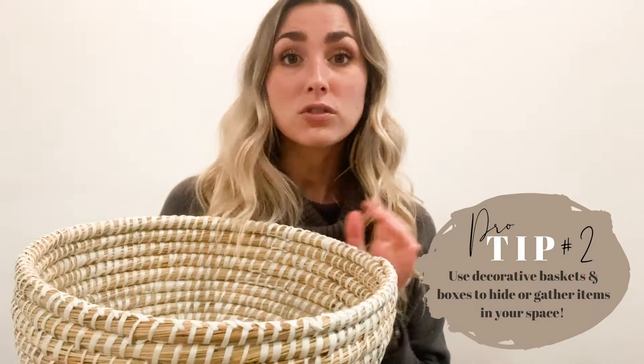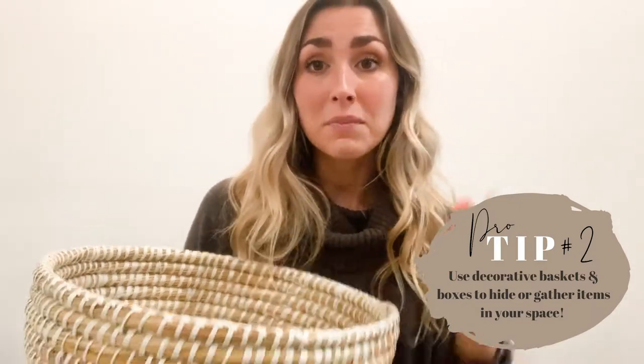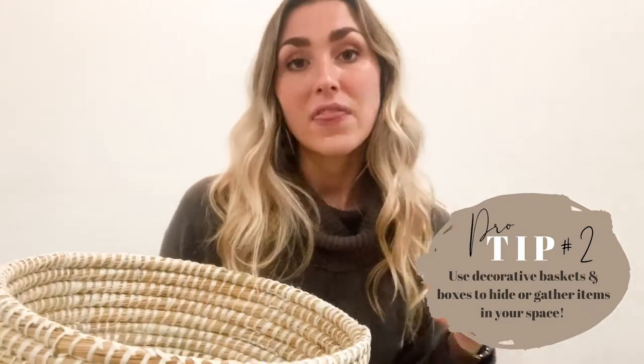I would also suggest if you have some things that you don't wanna see, but you still need to store them, get a basket that has a lid, and that way, it's easy access, it's right where you need it, but you don't have to see all the mess.